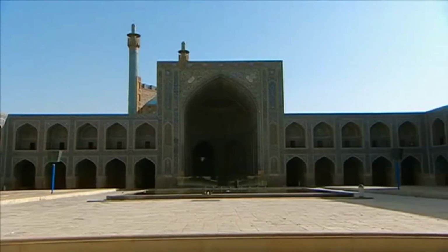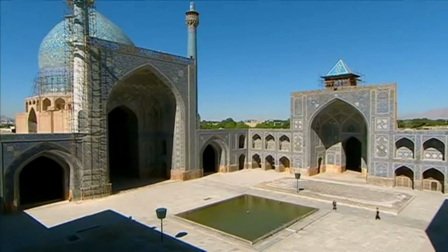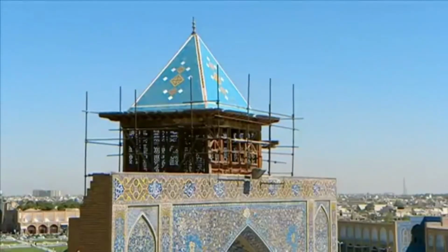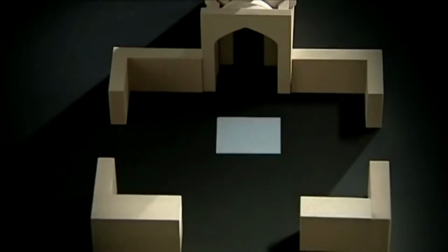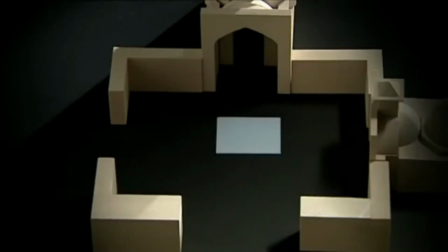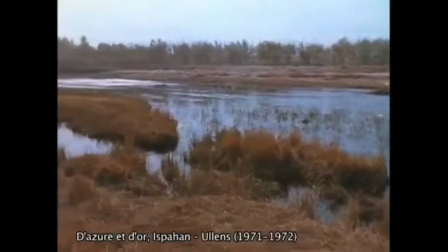Surrounding the pool is a large rectangle 47 meters by 60, bordered by arcades. In the middle of the four sides, a huge porch opens in a rectangular facade. This is called an Ivan. Above the Ivan on the west is an astronomical observation platform. The plan of this courtyard, known as the four Ivan, is the classic model for Persian mosques. The plan is based on a symmetrical axis which points the whole building towards Mecca.